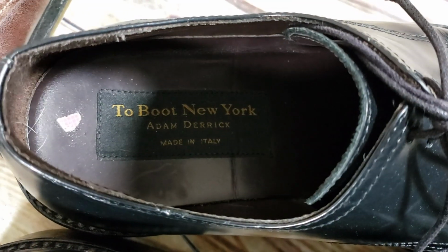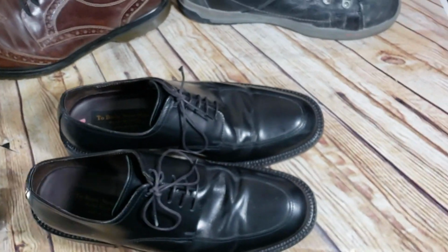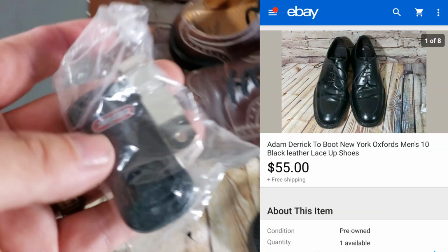These are Adam Derrick boots, New York. I was gonna focus. These I bought the same day I bought those Doc Martens at the Goodwill. I paid $10 for these as well, I believe. And now it's not focusing. There we go. And they sold on a best offer of $55 shipped. So super cool there. Another Genie remote, $22.